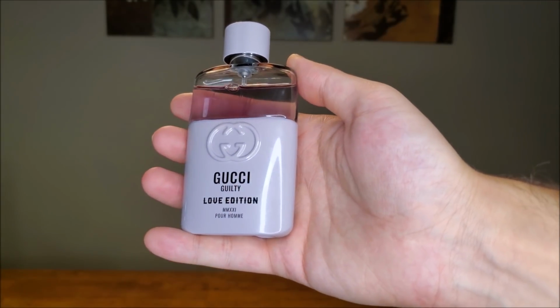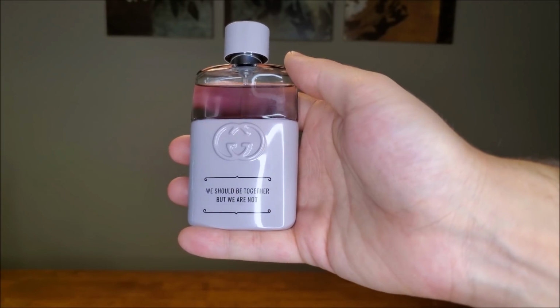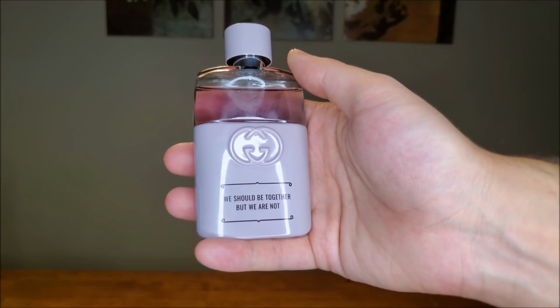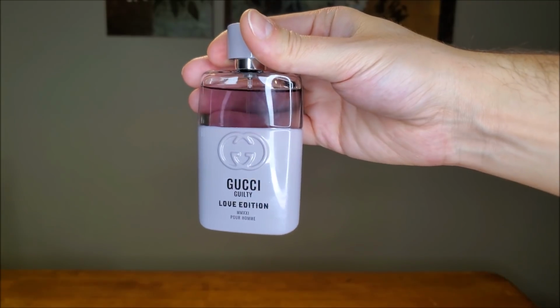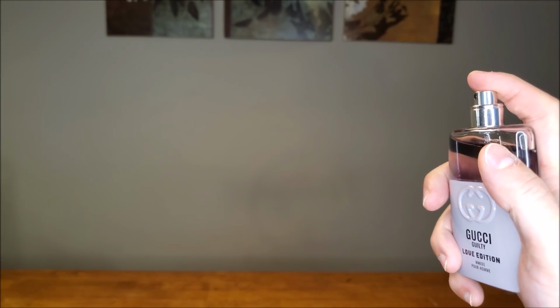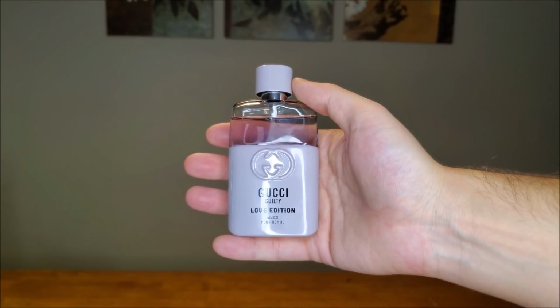And the bottle for this one also looks quite nice and it's the same exact color as the box. And on the back here, it says we should be together, but we are not. The cap for this fragrance does click into place very securely, so you can pick it up from the cap. And the distribution on the atomizer is nice and wide. Let's continue with the smell.